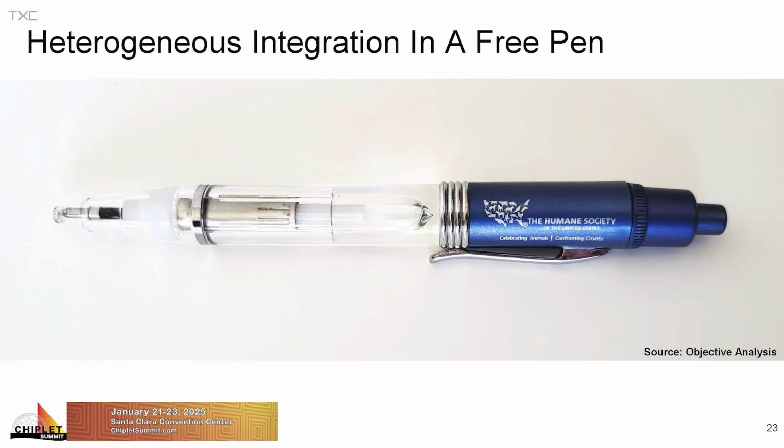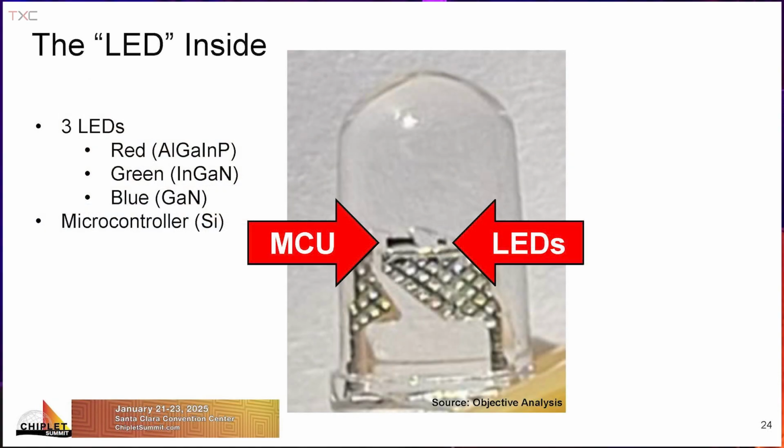This pen actually has heterogeneous integration in it, where they're using multiple chips so that they can use different process technologies. If you look inside, there's what looks like a very normal LED. There's an MCU, though, inside this package. And if you look, you can see some wires going over to what looks like another chip. That's actually 3 LEDs. You've got a green, a red, and a blue. And all of those LEDs use different technologies. So they're all built using different processes. And the MCU is built on silicon. And so it uses different process technology too.